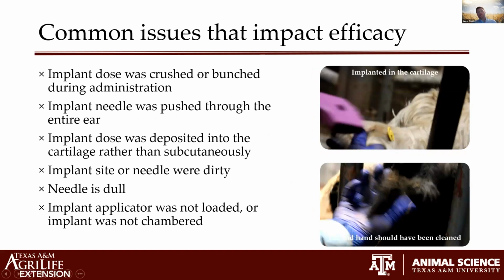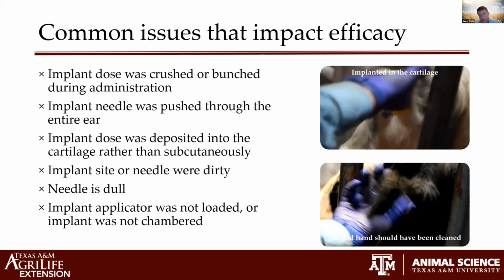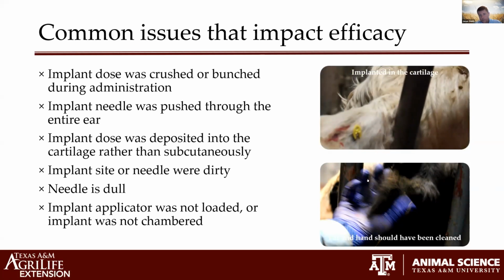Common issues that might impact efficacy. If we crush or bunch the implant dose during administration, that's going to change the dynamics of how it's emitted and therefore absorbed by the animal, and potentially change or negate the response. If we push the needle all the way through the ear, the dose goes on the ground and doesn't provide any benefit. If we deposit it into the cartilage rather than subcutaneously, and this video on the top is an example of an implant going in the cartilage, that's not a good implant.